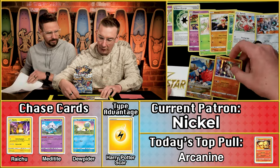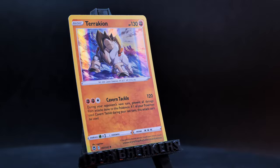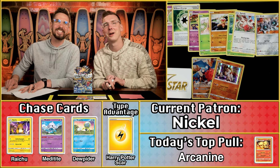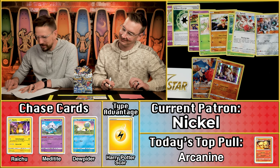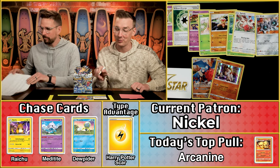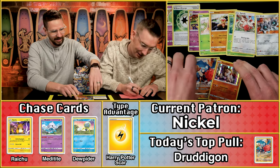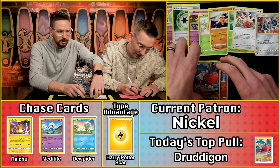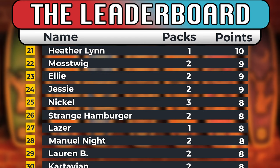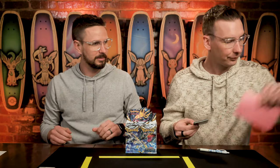All right, so I don't know if the Druddigon is going to be worth anything particularly big, but we will look it up just to be sure. I'm sure the Terrakion's but a single point. Let's see, number 9. It's so close. Oh, so close to earning an extra point, but comes in at 96 cents, so terrible rounding value. So that's going to be 2 points minus the one for the V-Star for a single point on the pack, but you do get the awesome Druddigon card. On the bright side, it's an absolutely beautiful card. So that's going to put you at 8 points on the season for Nickel. Congratulations. Bam.